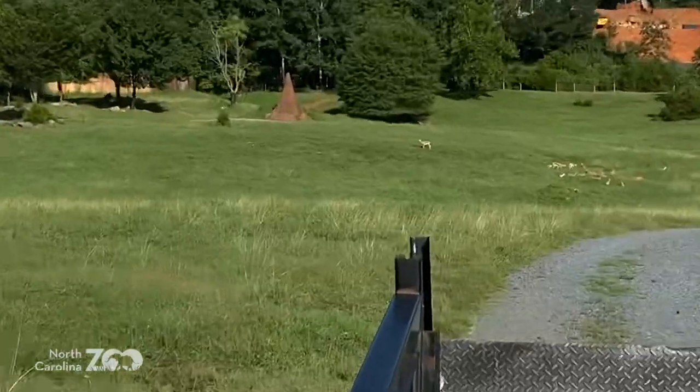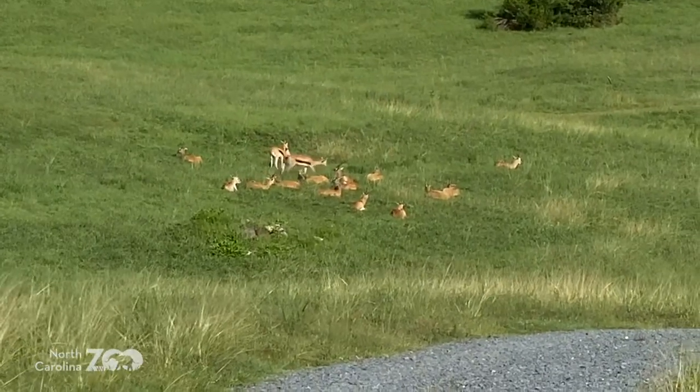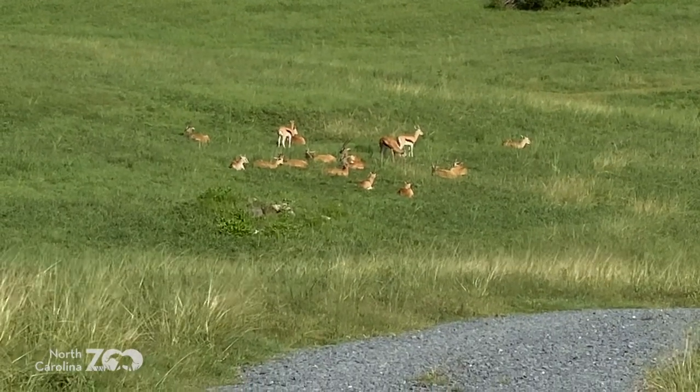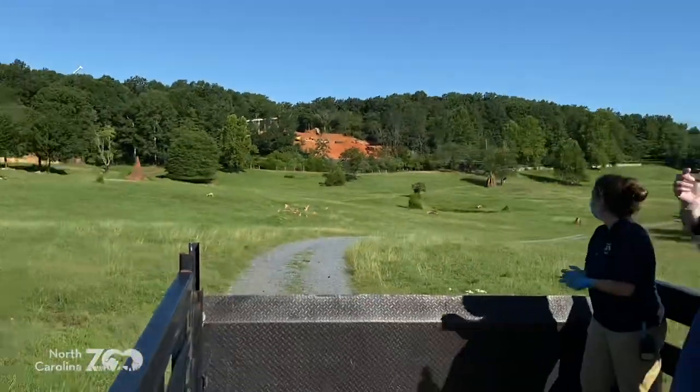So anytime there's something new or different in the habitat, they will all gather and stare. And so, don't play hide and seek with a kudu. They're going to give you away. They will give you away. Absolutely. That's awesome. Good stuff, Stacy. Thank you so much.